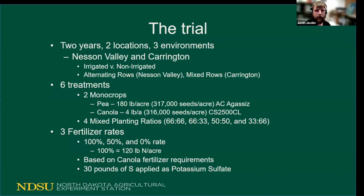We did see some damage from the Imazamox on the peas in 2020. The peas were severely stunted and as a result affected some of the yields. We had 4 different planting ratios where we were looking at a 66% with a 66%. So when I say 66%, I'm talking 66% of the monocrop. So in the case of peas, that'd be 120 pounds with 3 pounds of canola.